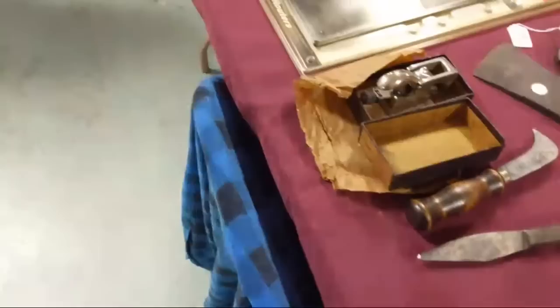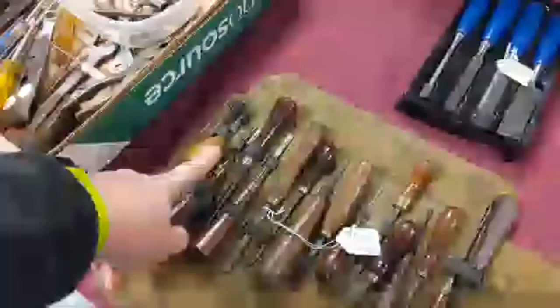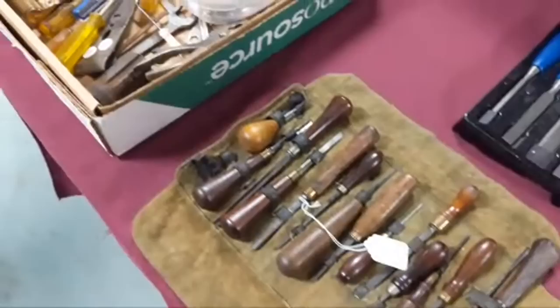Now that's a very pretty set. What is he asking? 175 for one, two, three, four, five, six, seven, eight, nine, ten, eleven, twelve, thirteen, fourteen, fifteen. So that's like just over $10 a piece. That's a fantastic price for a carving set. That's pretty.